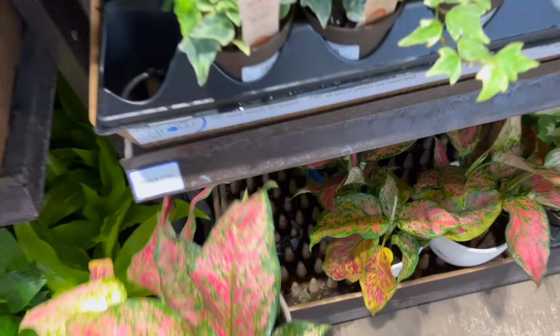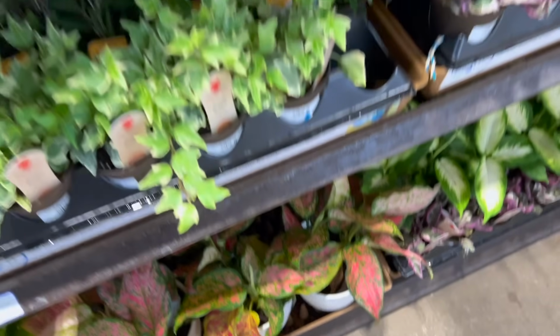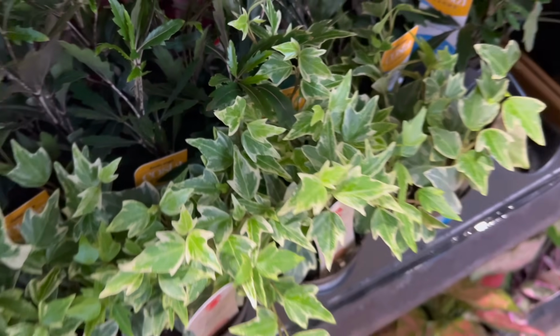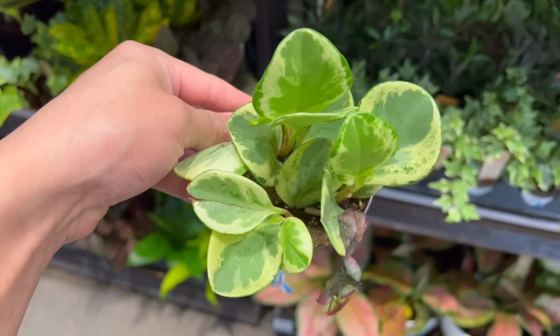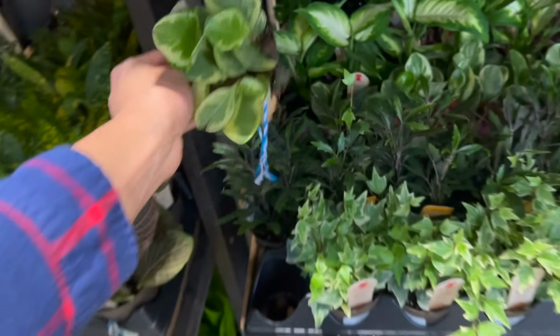Or should I get the Lemon Lime Maranta? You know? I've never seen one that full. And that's the cheapest I'm gonna get it, because the big ones are like $20.98. This one's $16.98. I'm saving $4. And it's really big. It's kind of the same size as a massive Lemon Lime Maranta on those massive hanging baskets. And I was like, just get this one.